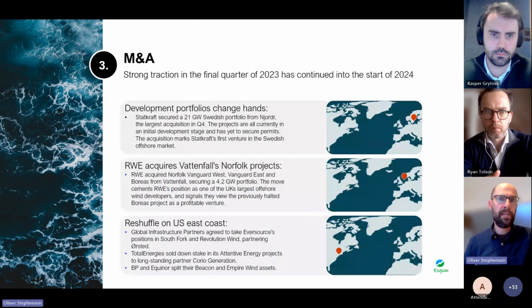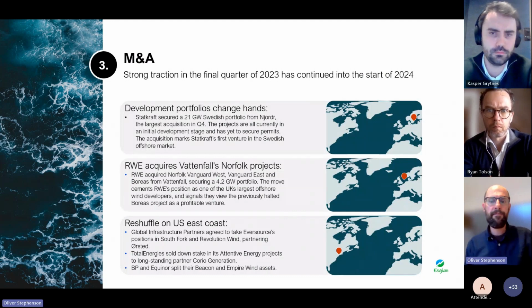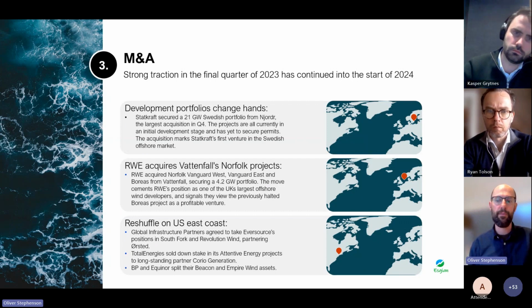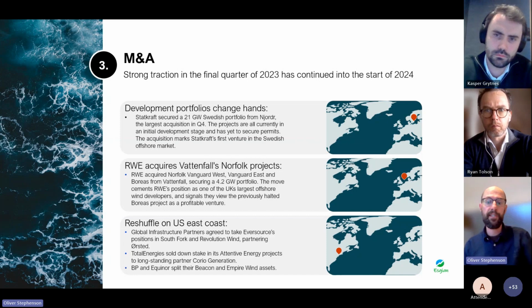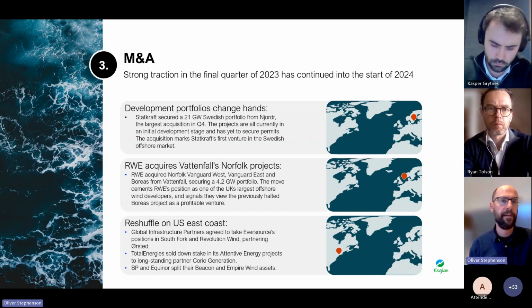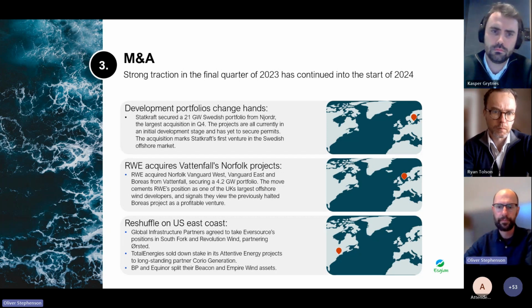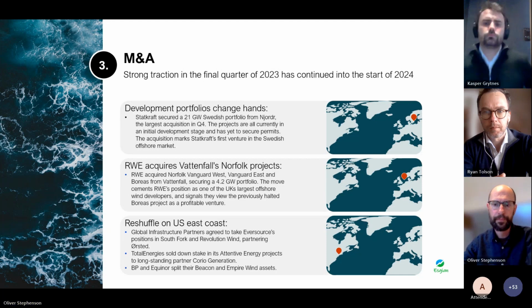Okay, final one from me before I hand things over. If we look at transactions, this was the first time that we added a new section in our latest quarterly report on transaction activity, on M&A activity. This was firmly based on client requests that we've had. And as with any of the work that we do, but particularly on this area, we're always keen to hear feedback. So if you do have feedback on our coverage on this, we're very interested to hear what you think. Any additional areas that you'd like us to look at.